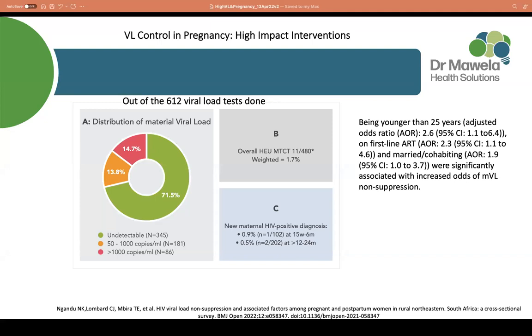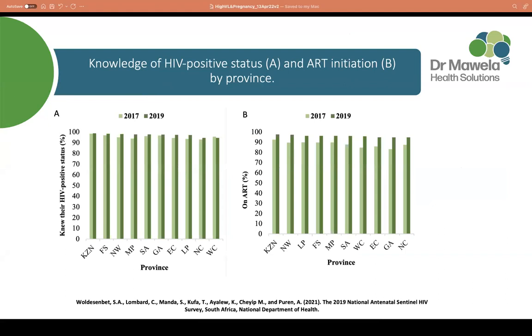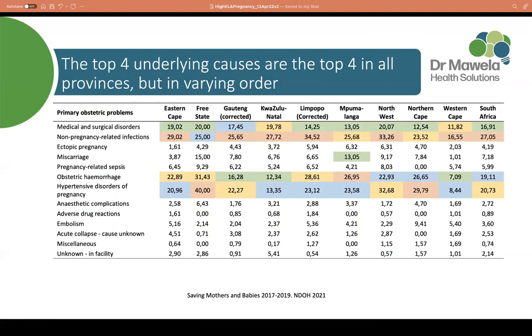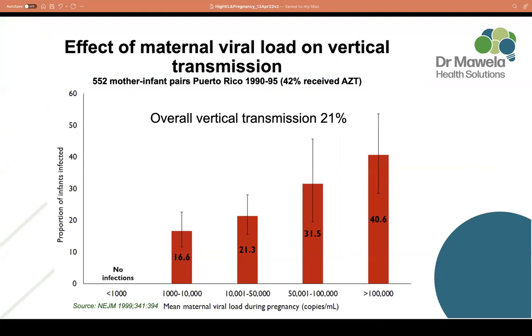But the message really from this slide, linking up to this particular slide and this one, is that one, we are testing everyone. We are putting most women on ARVs. However, women are continuing to succumb to HIV complications in pregnancy. What is the problem is that even when they are on ART, a good proportion are not suppressed. Close to 30% of women have a detectable viral load that is replicating, destroying the CD4 counts, presenting with TB, PCP, and other HIV associated complications.